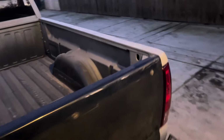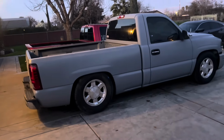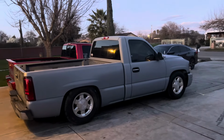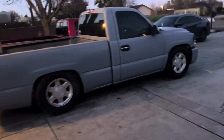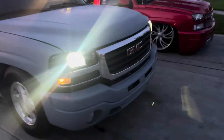We just got the bed on there chilling. It has a complete flip kit, but it's not C-notched yet, so he's not gonna be driving it like that. Still in high school. He's not gonna drive it at all until he gets a driver's license or graduates high school. But that's a cool little project for a 17-year-old. A GMC.